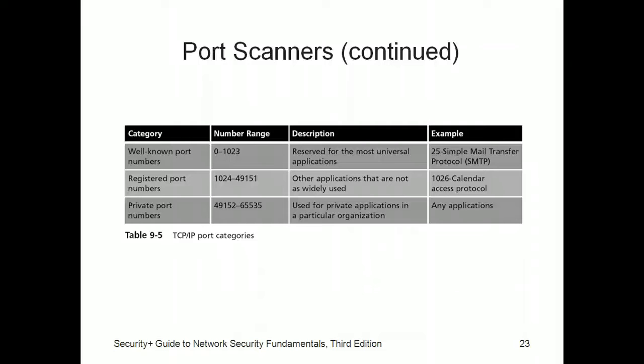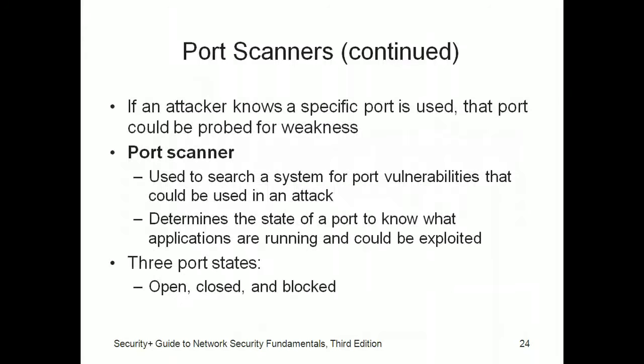Make sense? So if you have no private port numbers or very few, you find out what those port numbers are, you open those ports, every other port shut down. Can't get into it, can't access it. If an attacker knows what port to use, that port can be probed for a weakness, like port 21 I mentioned, and then they can throw on their port scanner to determine port vulnerabilities. Cain has one of those port scanners. And it can also determine the state of the port if things are running well.